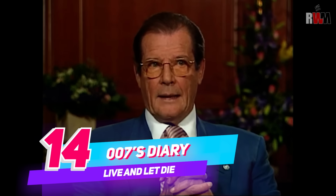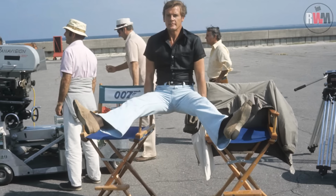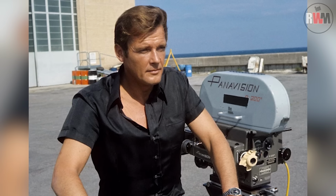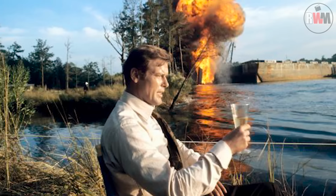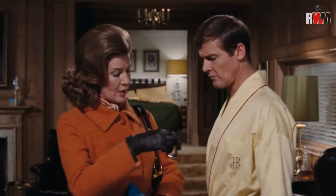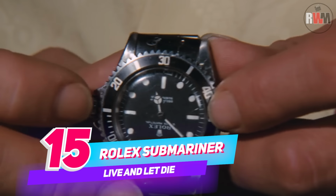Sir Roger Moore kept a detailed diary during the filming of Live and Let Die, which was subsequently published as a paperback. The book offers a comprehensive behind-the-scenes account of the film's production, accompanied by colour photographs taken by Moore's wife, Louisa Mattioli. Roger Moore singled out the Rolex Submariner from the film as his favourite Bond gadget.